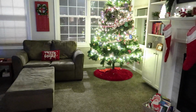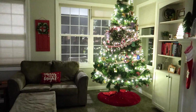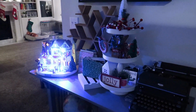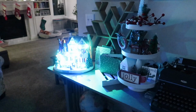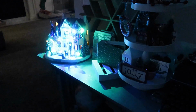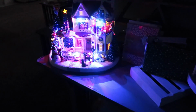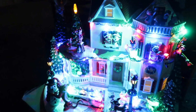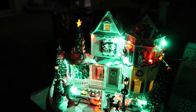All right, so here's a look at how everything turned out with the lights off. I love how the tree looks and I love that you can see it from the outside through the window. And then on my front table here, I added my little Disney house that lights up and sings that I got from Costco. I also added some lights to my tiered tray on the front table there.